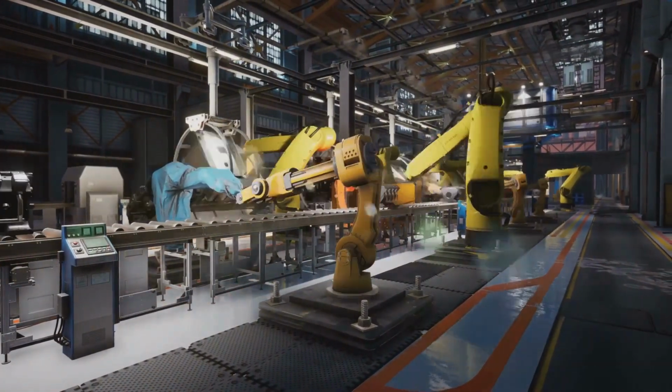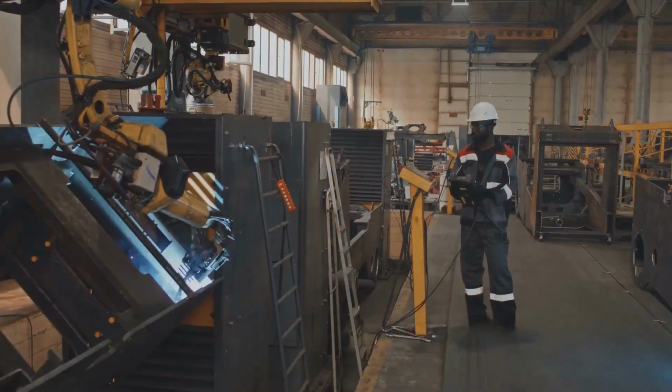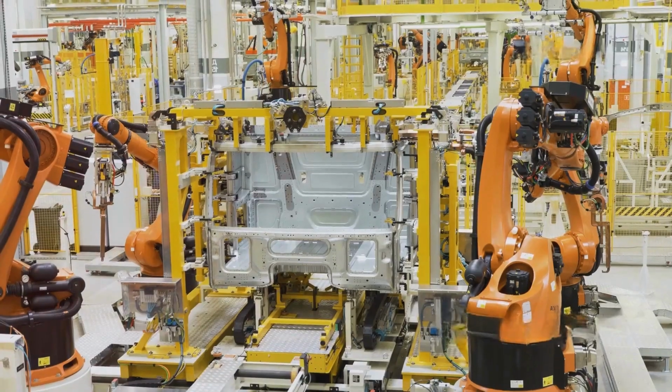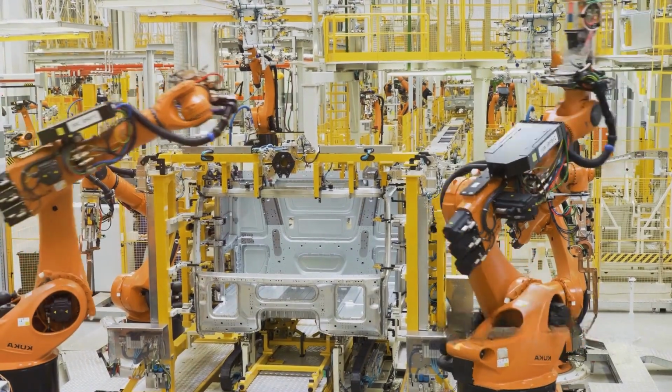But it's not just about the robots. Toyota believes in the power of human ingenuity. Skilled technicians oversee every part of the process, ensuring that the robots are doing their job right. It's this blend of human expertise and robotic precision that sets Toyota apart.